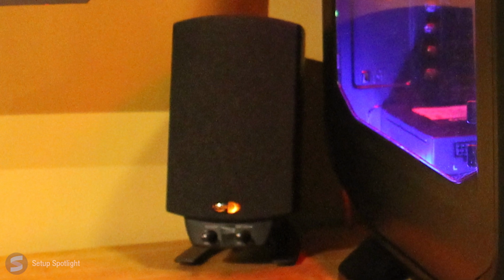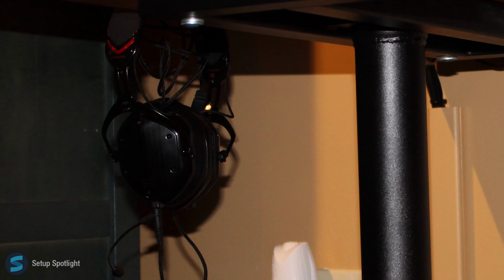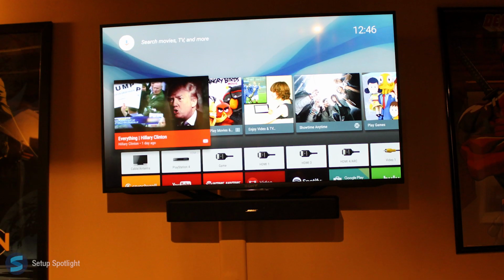For audio, he's using the Klipsch ProMedia 2.1 speakers. He's also rocking the V-MODA Crossfade M-100 and the V-MODA Crossfade wireless headphones. Behind the setup is a 43-inch Sony 4K TV and the Bose Solo 5 soundbar.